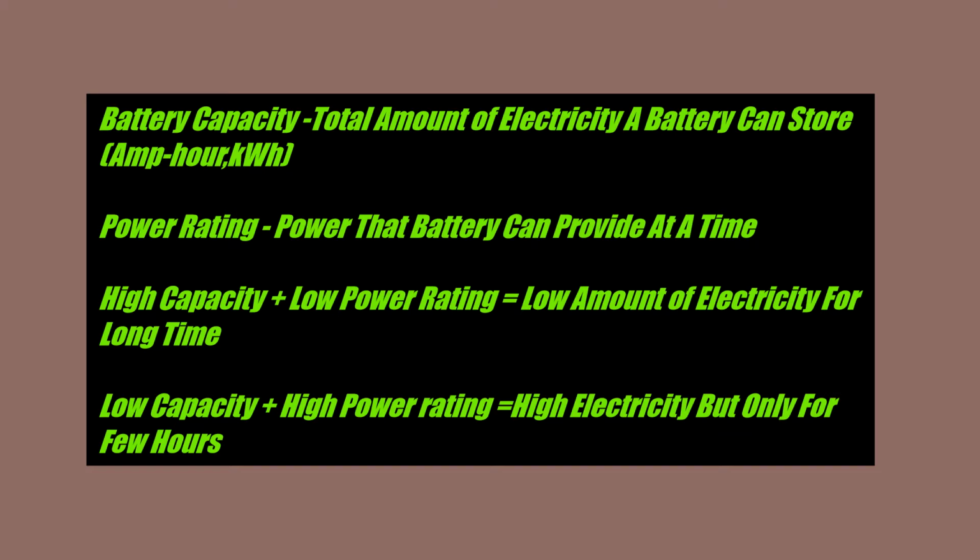Next important parameter is the power rating. Power rating refers to the maximum power that a battery can provide in a moment of time. Understanding the relationship between battery capacity and the power rating is important, as it affects your battery's usage immensely.